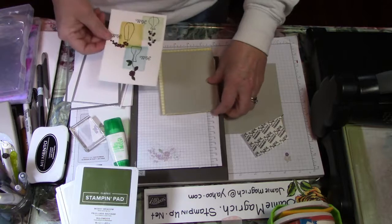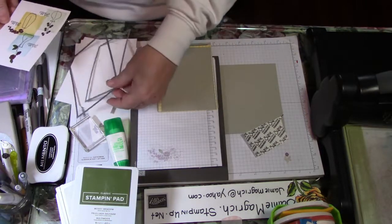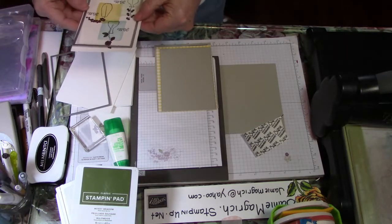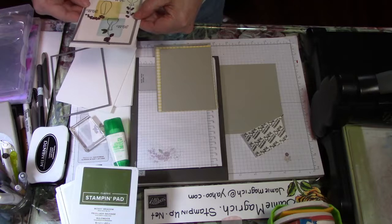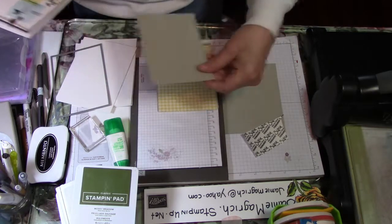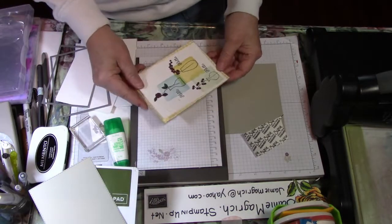I don't think I did this right. I think this should have been this next size down. I don't know if it will fit in it though. I think I'm going to eliminate this layer because it's not going to fit.